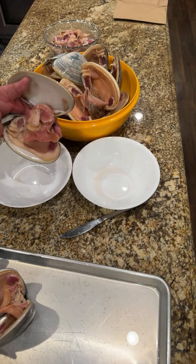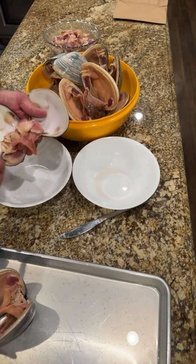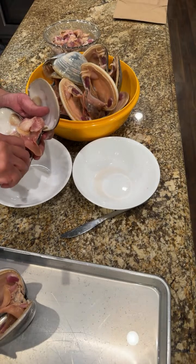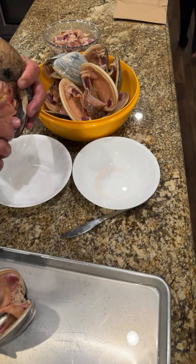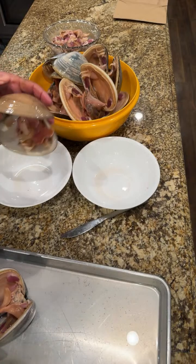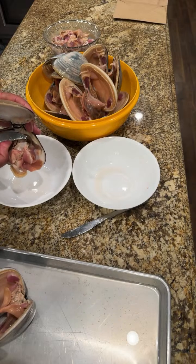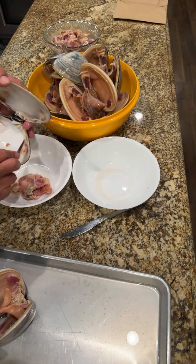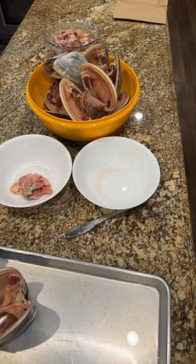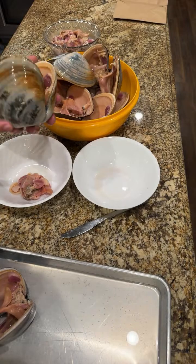Basically, there are four points where those adductor muscles connect to either side, and we'll just cut through that, and then that meat comes right out. This one's got just a little bit here, so we'll take that out, so that's okay. Here's a big one here, take a look at that. It's a big clam.